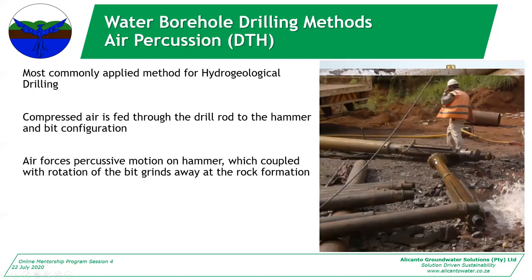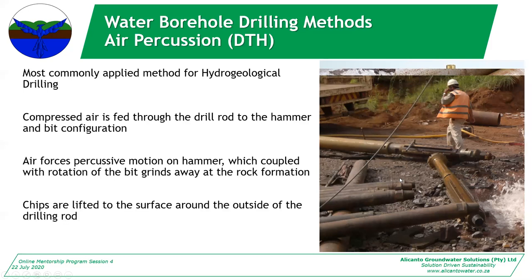Here's another hammer, and there's the hammer, the bit, and then there's a big hammer over there with a stabilizer on top of it. This stabilizer we had to use because we were drilling, I think it was an 18-inch hole or a 22-inch hole, so to keep the rods going straight down the hole, you put on these big stabilizers. And your chips get lifted on the outside of the drilling rod. So it comes out and hits the table and makes a big pile of chips around the outside. So that's the basics of air percussion.